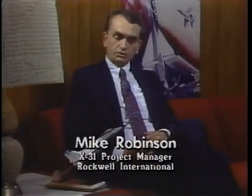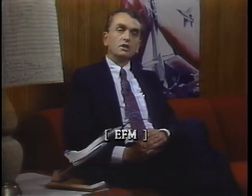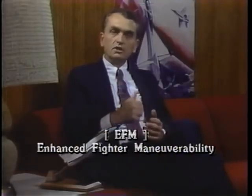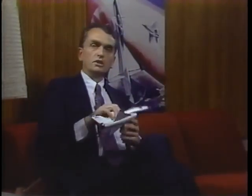Mike Robinson: Post-stall maneuvering is the cornerstone of the EFM suite of capabilities, in that once you impart EFM capabilities into the airplane, you will tend to get the other capabilities without substantial additional penalty. It'll be a matter of just working out the details. So I'd like to describe a little bit of the detail of post-stall maneuvering, and to do that, I'd like to use the model and compare it to a more conventional maneuver, which is a high G maneuver of turning the airplane as tightly as you can in a coordinated turn to bring your nose back around to where you can point at an enemy who is somewhat behind you.